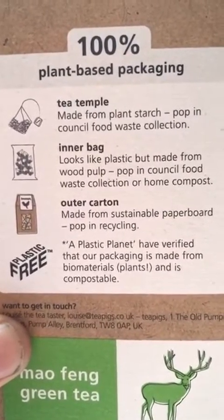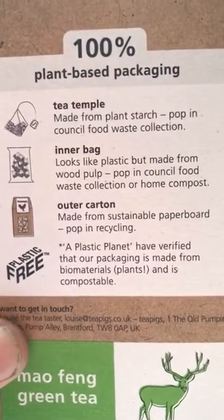I do not believe that this material can be home composted. There's no logo on the bag to say what type of plastic it is, but from experience I would say this plastic bag in here, which is like a classic plastic bag, you would really struggle to compost that at home. So Tea Pigs, you almost made it, but not quite. You didn't get past my serious symbol scrutiny. So well done.